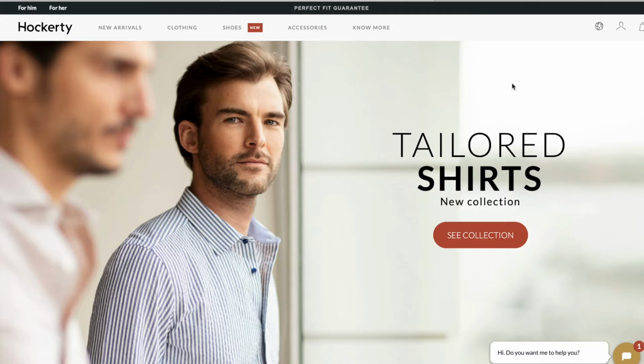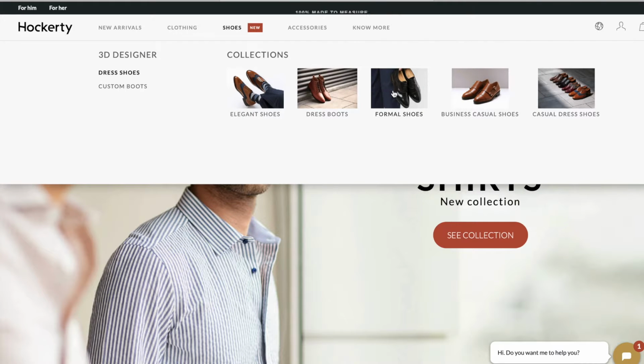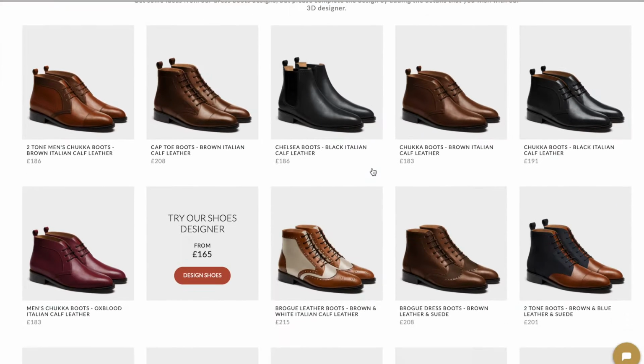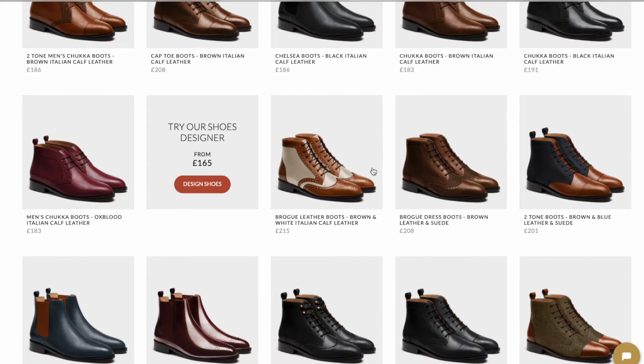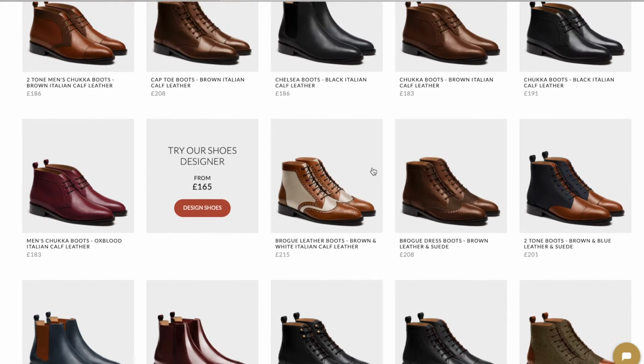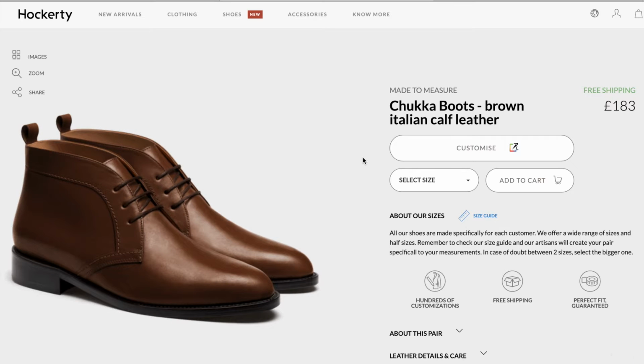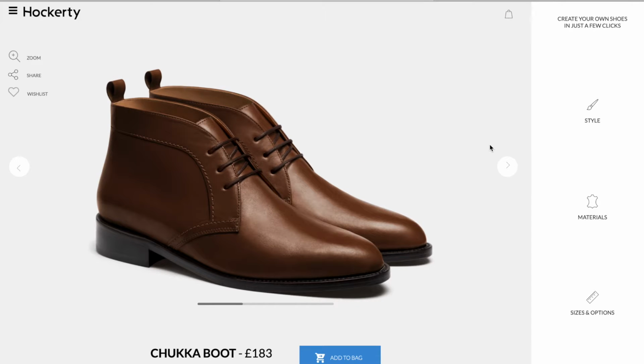Okay, so here we are on the online Hockerty portal where we get to choose whatever we like. I'm going to go for their new section, the shoes, and I've already got an idea of what I would like. It's going to be the Chukka boot. A huge selection of opportunity here to pick things and incredibly personalize them, which is somewhat unique, I think, unless you get into the bespoke world. So you're presented with a simple initial template, and then we click the customize button, and this is where we get to go to town with our imagination.